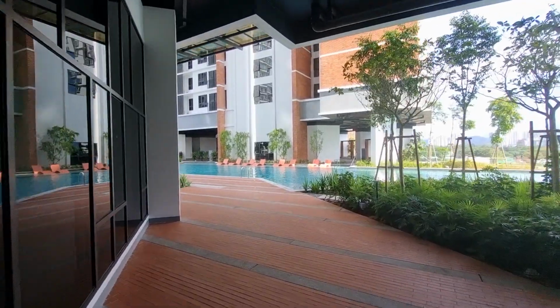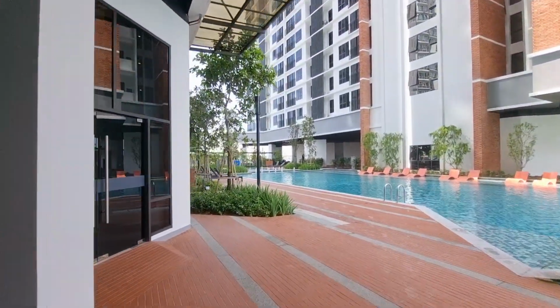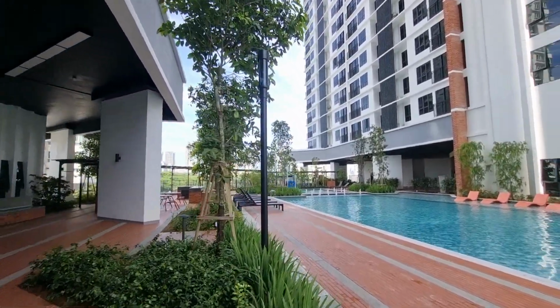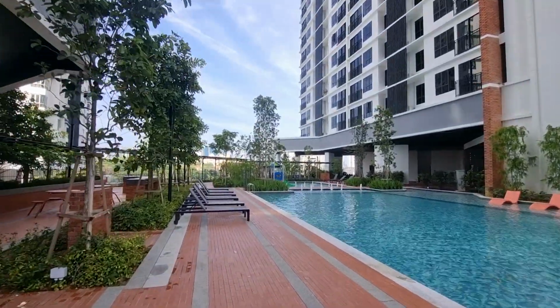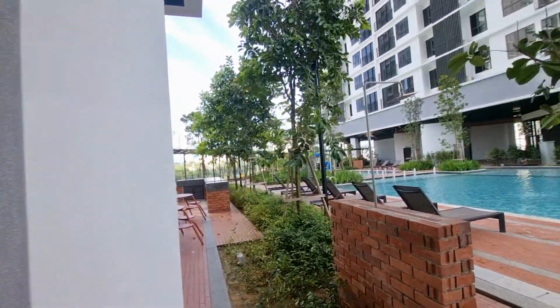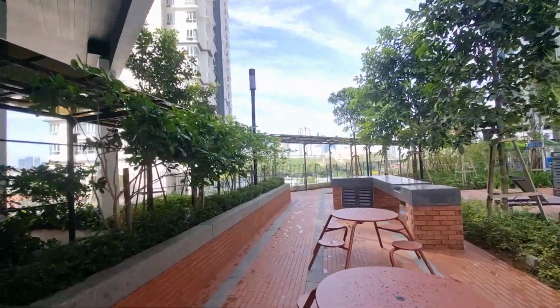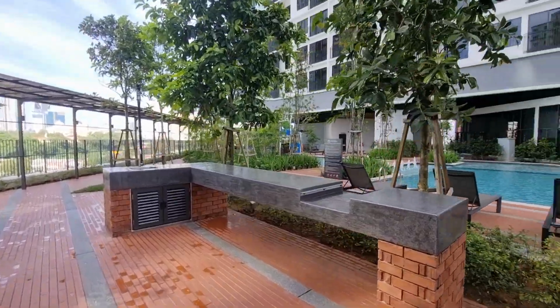Moving around to the other side, you have a very nice kids pool area, and we'll go to that kids playground shortly. I really like the kids playground here, and let me show you why. It's certainly above average as far as kids playgrounds are concerned. BBQ area.